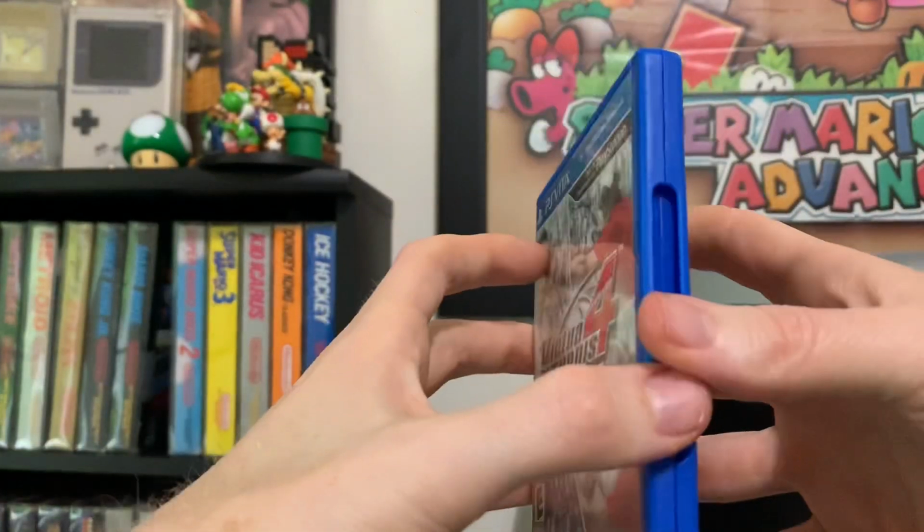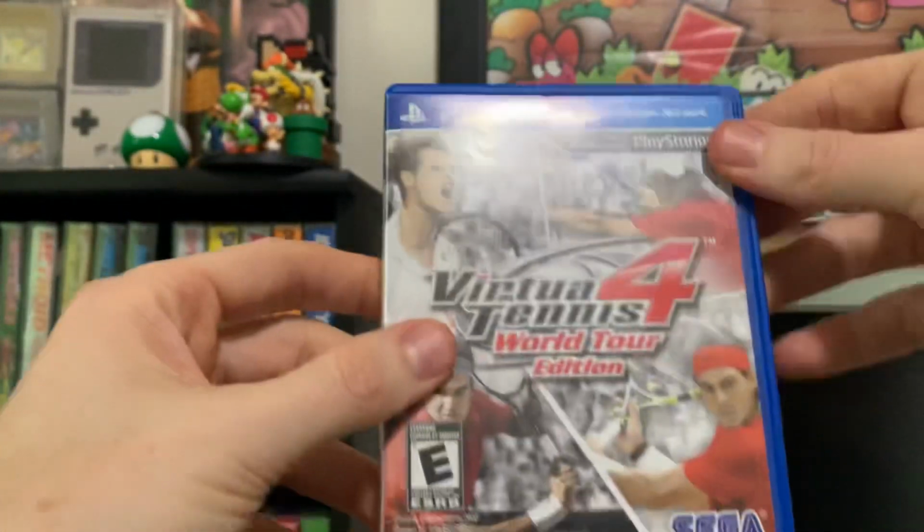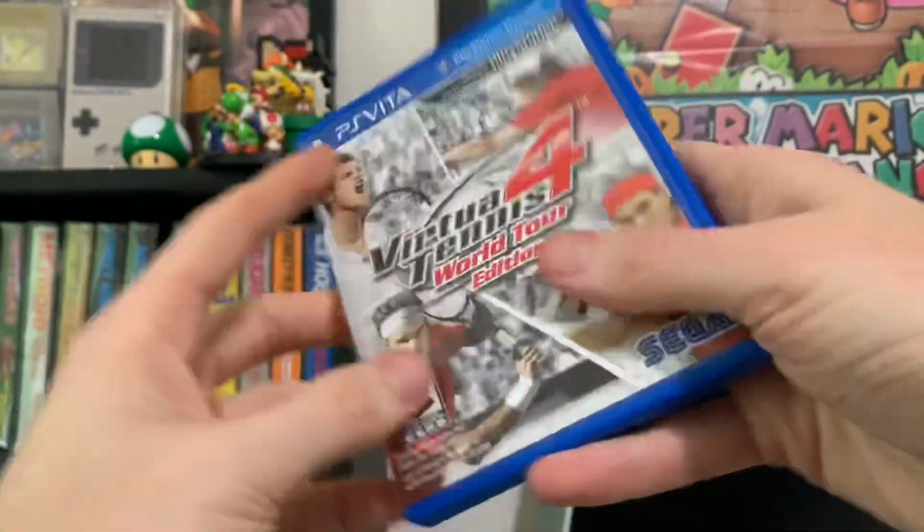The PS Vita cases were pretty nice. I like how you can easily pull out the game if you need to, and there's a nice spot for your instruction manual, and I also like the smaller size of these cases. I'm going to give this a 7 out of 10.